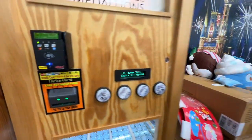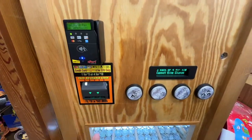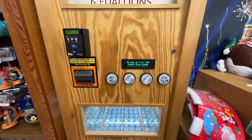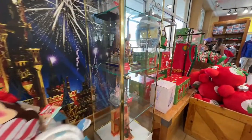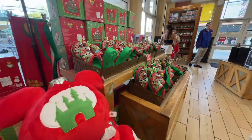I'll get a cast member to help me. If not, Mimi, you know what I'll do tomorrow? I don't have cash, but I'll come back with cash and try. Oh, but I've got to bring an exact amount. No cash given or change given. I promise, Mimi, I will make it happen. I'll see what I can do to get that thing to work. It's very tricky. It's always very tricky.